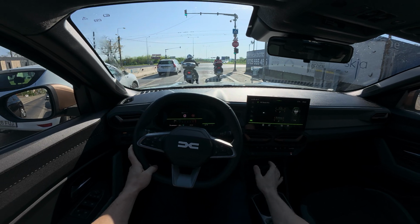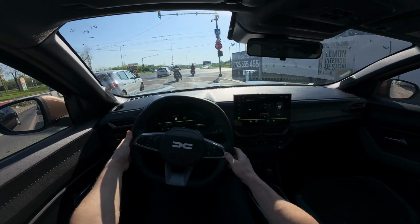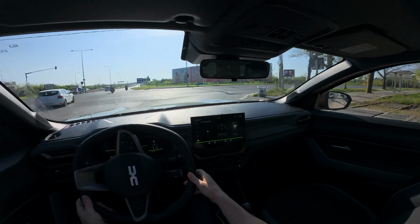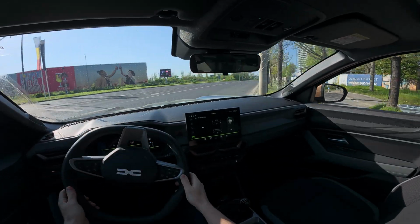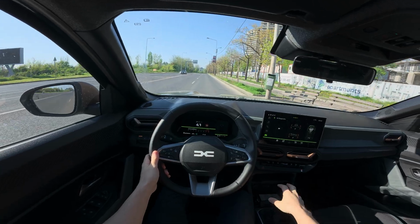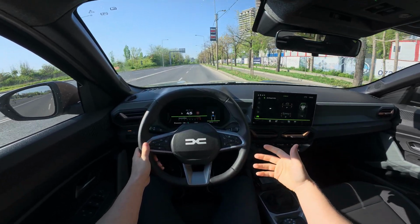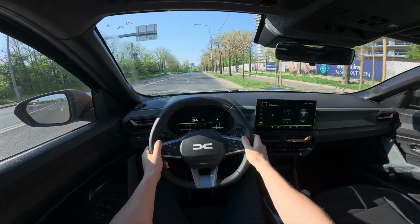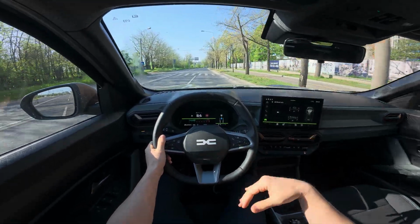But it comes with a 1.2 liter petrol engine, 3 cylinders in line, combined with a 48 volt battery and an electric motor, a mild hybrid system. The car is not capable to drive in electric mode, but it has an electric motor, kind of a generator, that helps the petrol engine to accelerate.